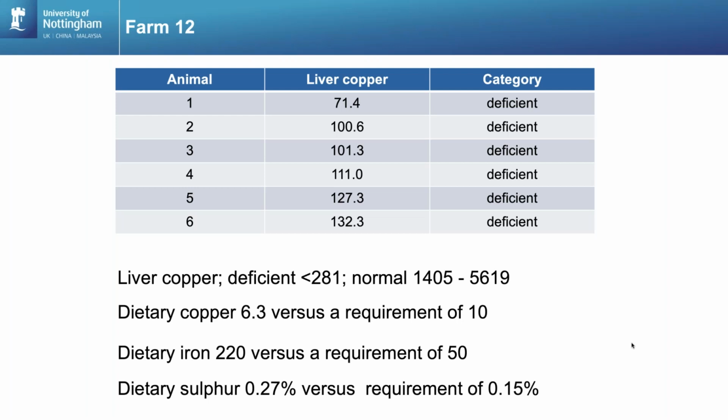So the worst case scenario is that you kill something, and that does happen, unfortunately. Not very commonly, but cases are recorded every year. You can also get an effect on the environment, particularly with minerals such as phosphorus. And so there are some environmental issues as well.